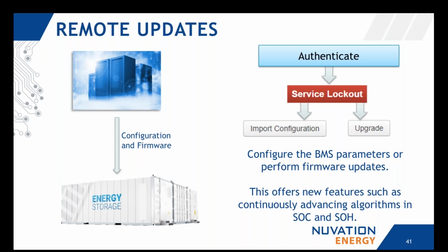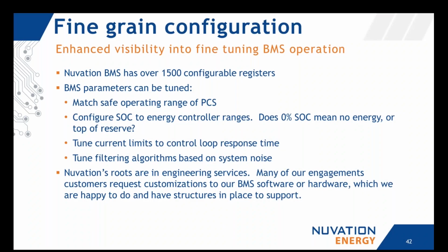We also provide a BMS that can be remote upgradable, and we're told this is fairly unique. You can log into the system and update the firmware that's running in the battery management system. We provide the visibility and access in order to do that. And this offers new features, such as continuously advancing algorithms in state of charge and state of health. We offer visibility into really fine tuning of the BMS operation. And we find we have to give a couple of examples of tuning because most BMSs out there, being fixed function, don't provide this kind of visibility and flexibility.